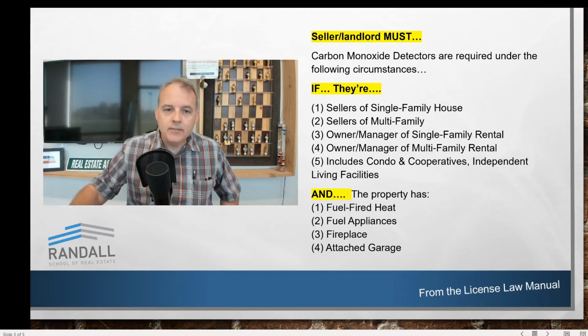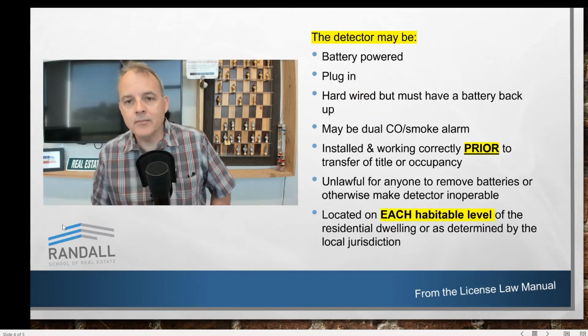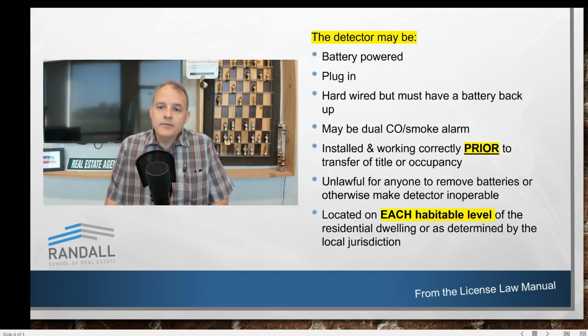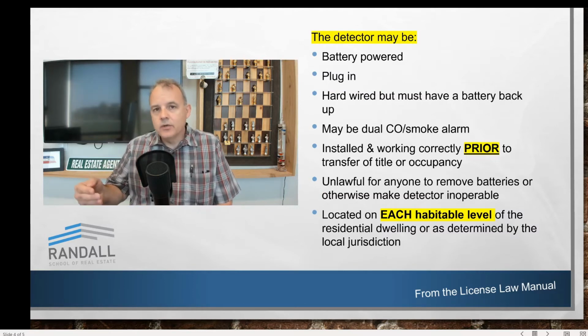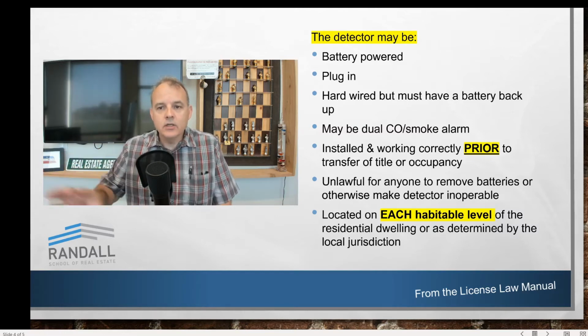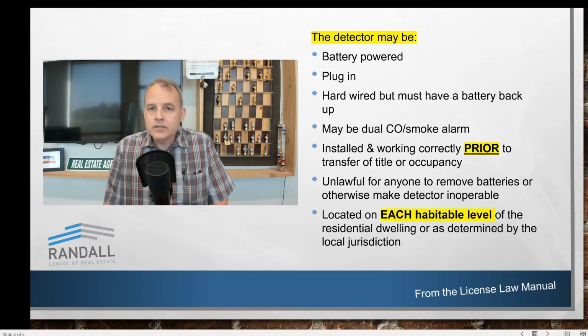So let's now talk about the carbon monoxide detectors itself. They can be battery powered, they can be the plug-in type, they can be hardwired. But if they're hardwired, there must be some type of battery backup. You may use the dual carbon monoxide detector, smoke detector all in one. You can use those. And here's the thing that you need to know, particularly you real estate agents practicing currently.